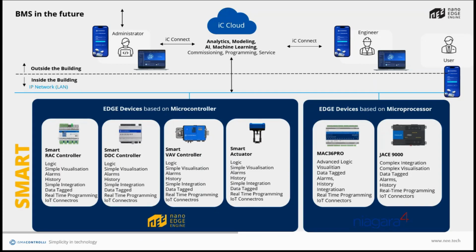And I think I answered the question why we developed this nano edge engine, because we believe the future is coming and is already happening. And that's the reason we developed a platform for microcontrollers to allow simple local devices take part of the IoT connectivity and make them smart.